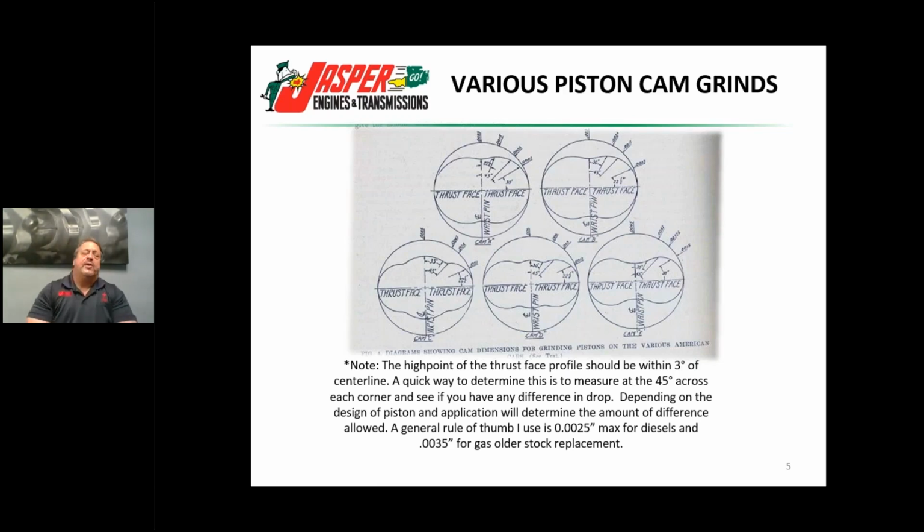So one thing that I like to kind of go along on center line of thrust, it's a basic, but at the center line of thrust face, you need to have your high point of your profile within 3 degrees of the center line. With Jasper, use 3 degrees total. And so a rule of thumb, if you can't check that, I would advise you to go to a corner of a piston and put it at a degree, like 45 degrees, which is usually the nominal of what a lot of people did back then. So you would check here exactly at 45 and here. If I had a difference, then that will tell you if it's good or bad, if the center line has been pushed off or not.